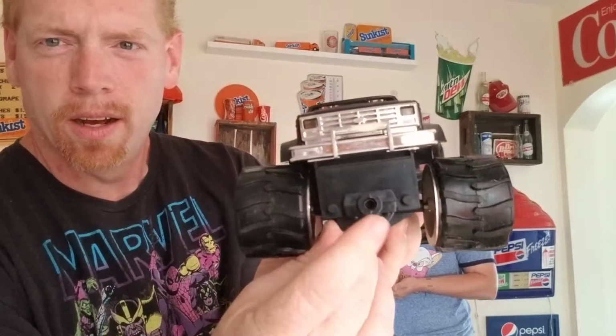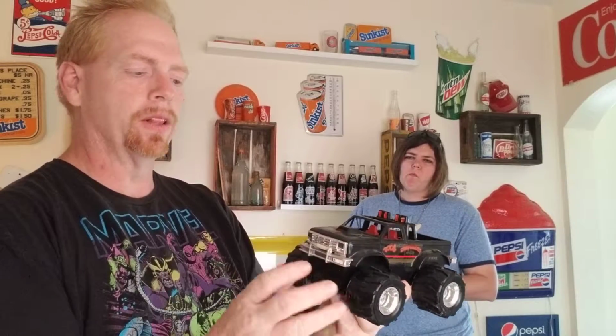There's a winch that plugs into the front of these. You can see here. That was always an added thing that you had to buy separate. I'm looking for one of those. I would love to have one of those for the collection. So that's one thing that I got there.